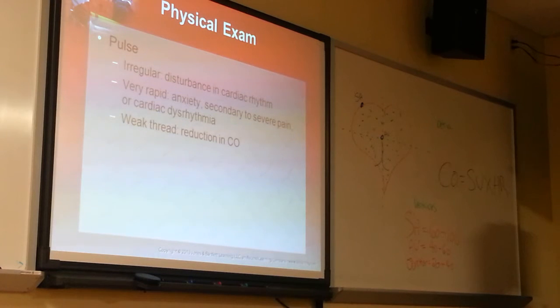Look for during your physical exam, we're going to spend a lot of time on the pulse. Is it irregular? And if it is irregular, why is it irregular? Is it a disturbance in the cardiac rhythm? Is it rapid? And if it's rapid, what's causing it? Is it an anxiety issue? Is it secondary to severe pain or cardiac dysrhythmia? Is it a weak thready pulse from a reduction in cardiac output? What is causing this issue?